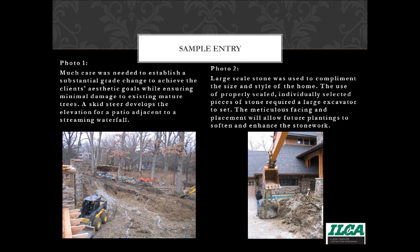In this sample entry, the contractor has included some construction shots to show how the site was before everything was installed. In the descriptions, they explain that there was a huge grade change to achieve the aesthetic goals of the client while ensuring minimal damage to existing trees. This shows the struggles that the contractor had to make sure the project turned out properly and by taking great care to keep those trees.